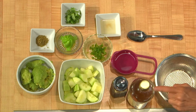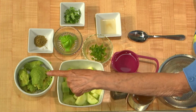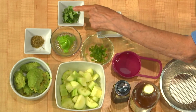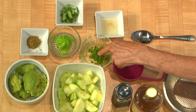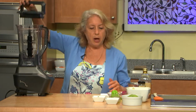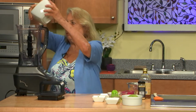So this is cucumber, avocado. There is apple cider, garlic, cucumbers, avocado, lime juice, cilantro, cumin, jalapeno pepper, and this is the cider right now, in water. So some of you may like spicy, some of you may not. You would not put the jalapeno pepper in. Here we go.